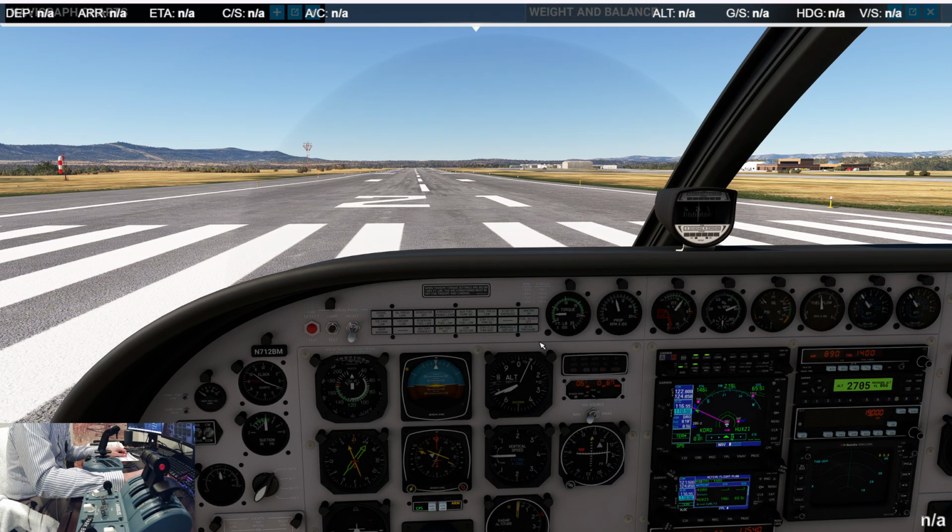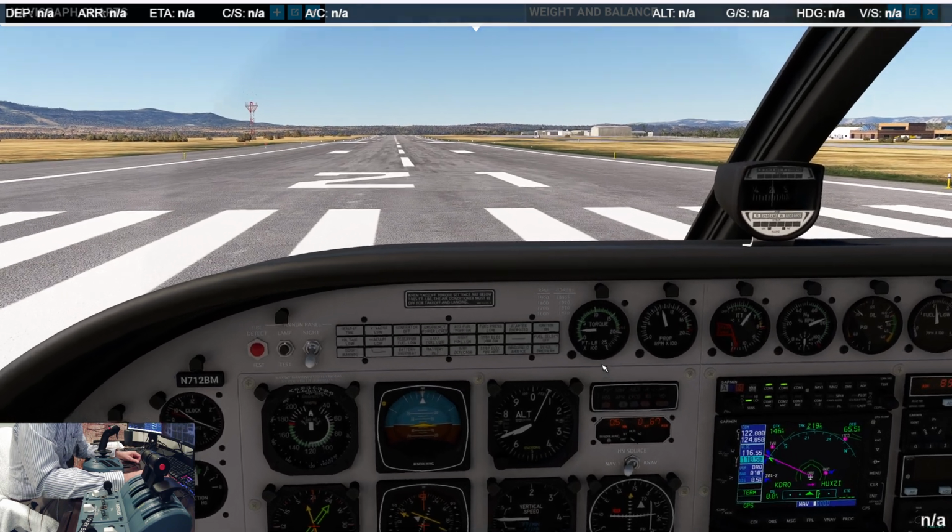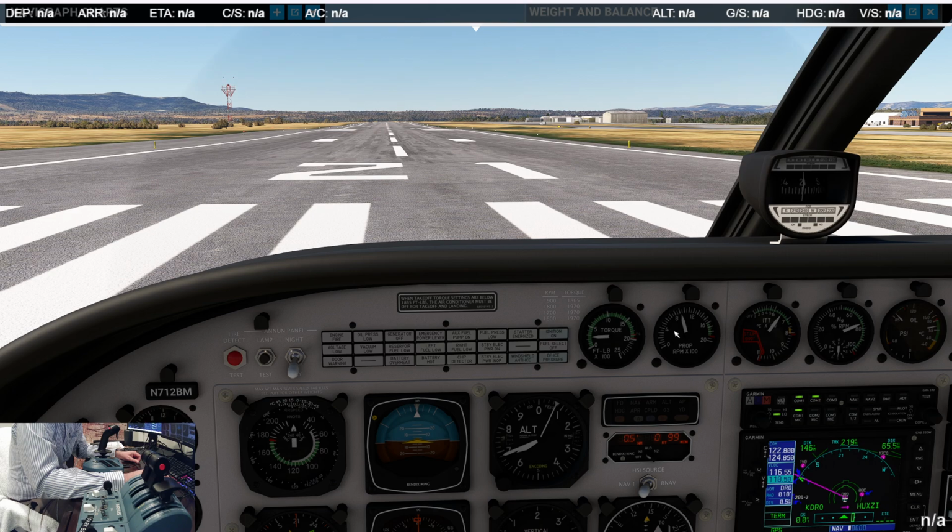Prop max. Okay, so got to get it right here. We're going to do 1900 on the RPM, and the torque is going to be 1865. So probably set the torque to around 17 to 18, and then I think once we get rolling, that torque is going to increase around 10%. So it could be about 180. So I want to go probably around 17. Set it to 17. Props are already high. So high idle. We're good. So we're going to advance the prop lever to 1900 RPM.